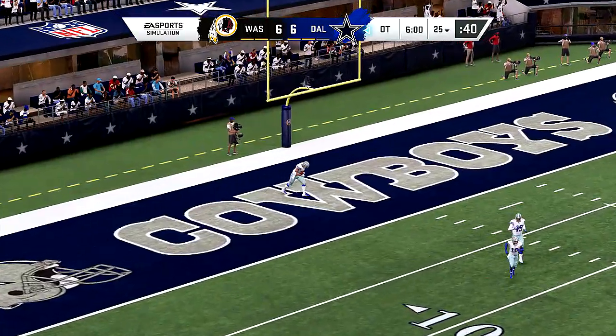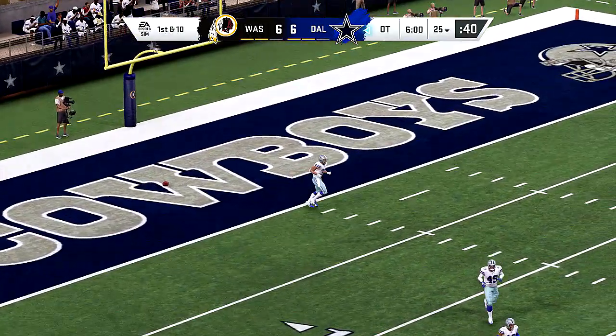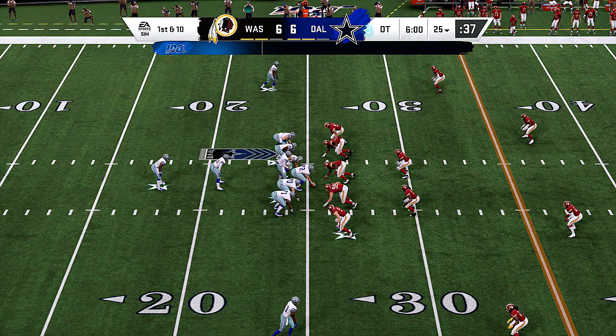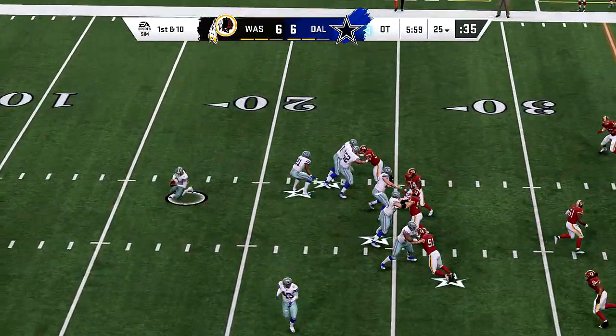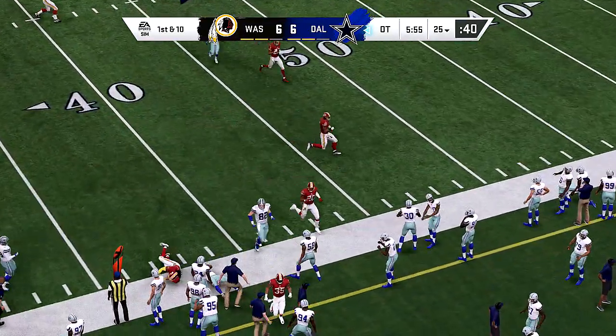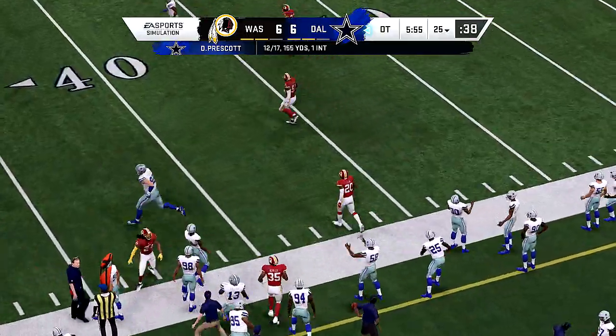That'll be taken in the end zone, and no run back here. This will be a touchback, and it comes out to the 25-yard line. So Prescott and the Cowboys now with a 1st and 10 at their 25-yard line. And now a throw on first down there, but it's incomplete.